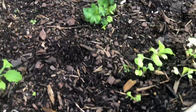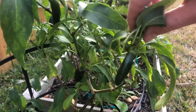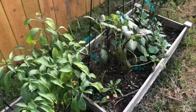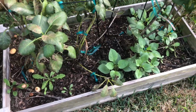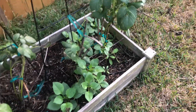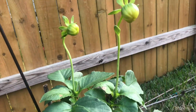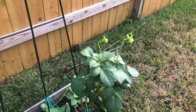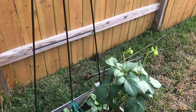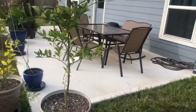And then that's begonia. Jalapenos are still producing for now. My dahlias, the new shoots look really healthy, and I have 2 big buds that are about to bloom. So I'm super stoked on that. I'm surprised I'm getting another round, but I will take it. It's our patio.